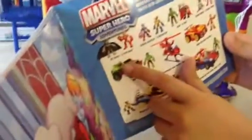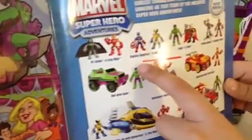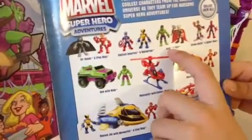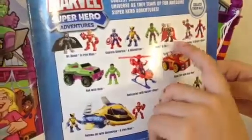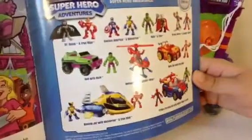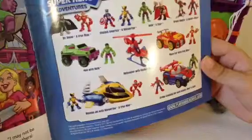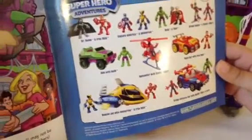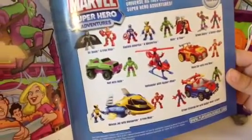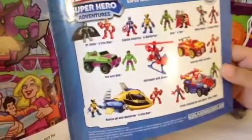So, Dr. Doom and Iron Man. Dr. Doom's exclusive. Captain America and Wolverine. Captain America is exclusive. Hulk and Thor. Thor is exclusive. And Green Goblin and Spider-Man. I do not know about those two, because it comes in another set. So, 4x4 with Hulk. Helicopter with Spider-Man. Race car with Iron Man, rescue jet with Wolverine and Iron Man, crime crushing car with Spider-Man and Hulk.